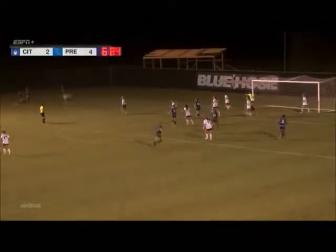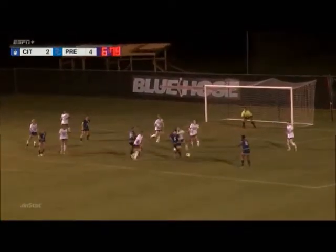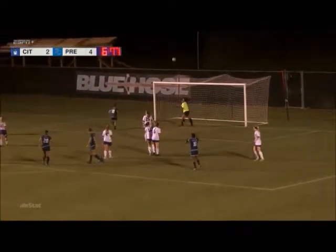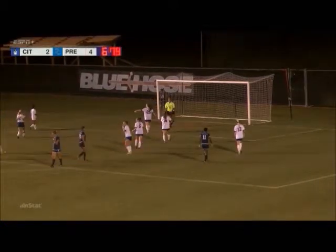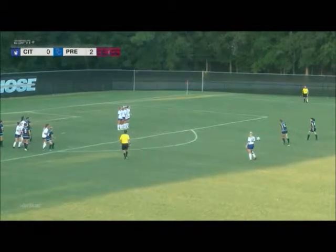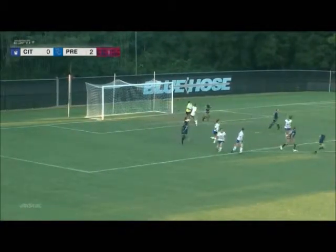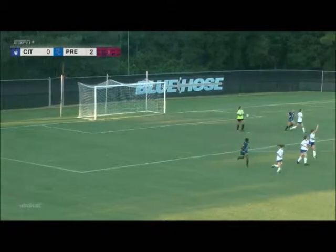That's what they've been unable to do for most of tonight's match. And boy, that was a shot on goal. Right on cue, by the Blue Hose. Mikoy to kick it away. And she hit it firm. Goes right into the hands of Megan Serrano.